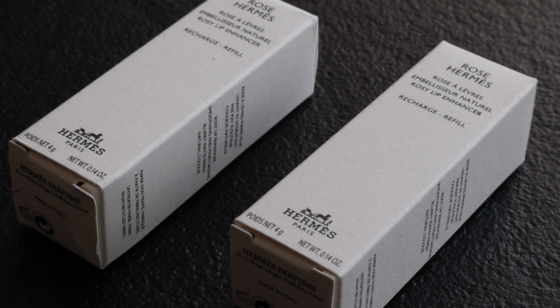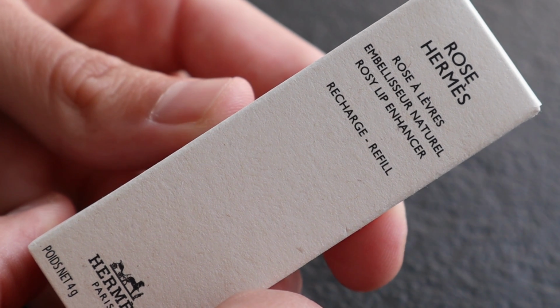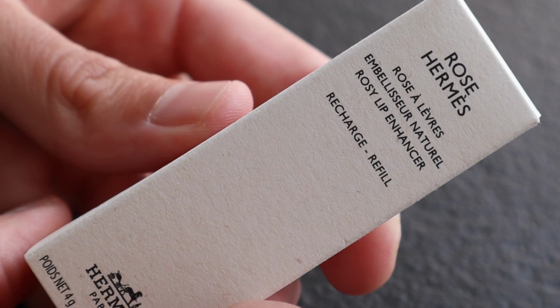So I think I have 2 more of these that I bought last time, and then I bought 3 this last time I was at Hermes. I think they had 1 or 2 more, but I didn't want to buy all of them in case there is someone else out there who loves these lip balms as much as I do.